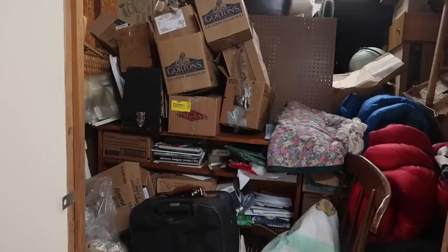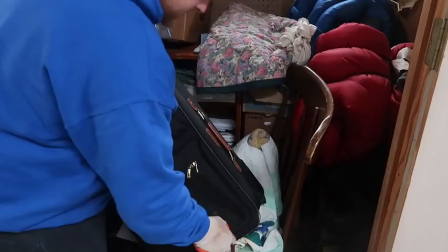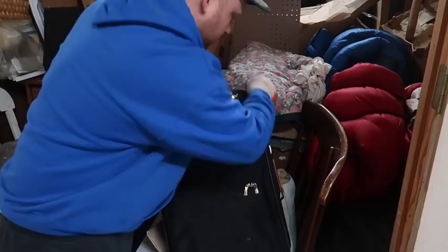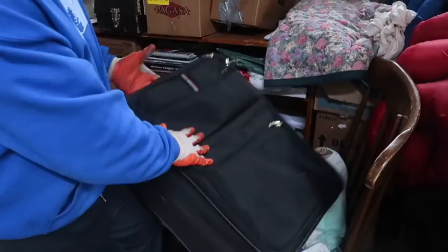Okay. One box down. I know we made really good money on this unit, but it may be two days before we finish. Okay, let's go through this suitcase. Oh. Whoa. I wasn't expecting that. So a tarp. We got a tarp and a suitcase. Any bids on the tarp?